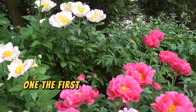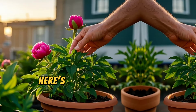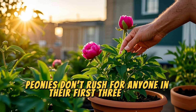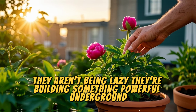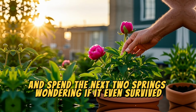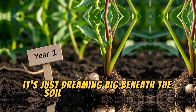1. The first 3 years. Patience before the show. Here's the truth that most beginner gardeners don't hear enough. Peonies don't rush for anyone. In their first 3 years, they aren't being lazy. They're building something powerful underground. You might plant that tiny budget peony root from the garden center and spend the next 2 springs wondering if it even survived. But trust me, it did. It's just dreaming big beneath the soil.